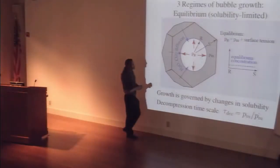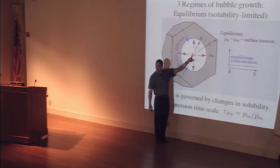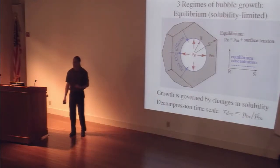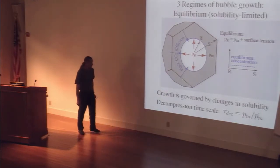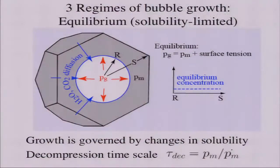So in the first case, if the concentration of our dissolved gases in the liquid is at equilibrium with the pressure inside the bubble, and there are no gradients, our bubble is going to grow under what I call here equilibrium conditions. And so the growth of bubbles will be limited by how the solubility is changing, which in turn is controlled by how fast pressure is changing. And the time scale then for bubbles to grow under these conditions simply is the pressure of the magma divided by its time derivative, how fast the magma is rising.